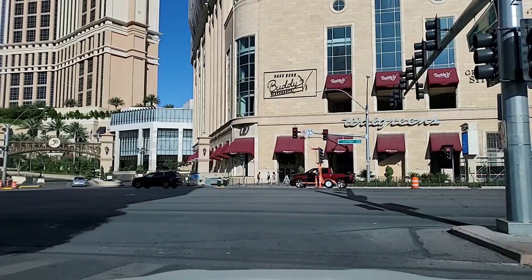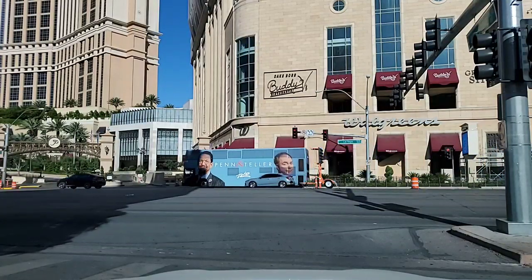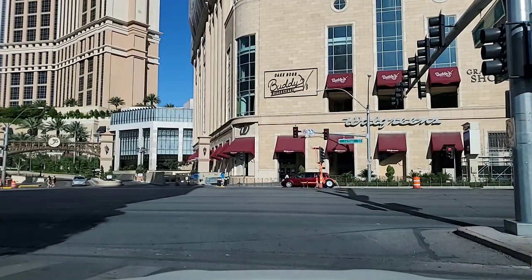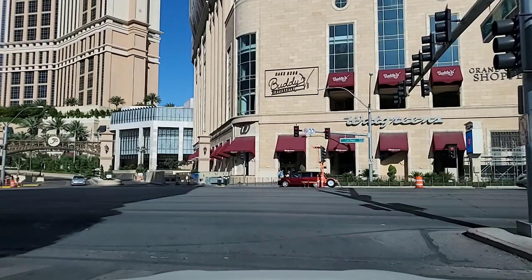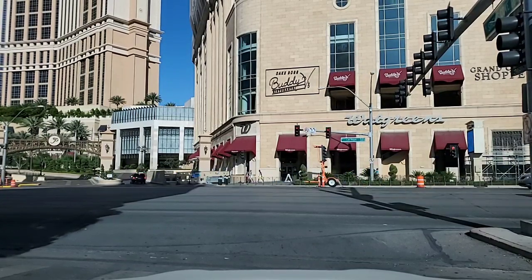So back to the TI. TI was rather empty. They were doing a little construction. I don't know if anyone ever entered from the bridge from the parking garage, but holy cow, that is the longest elevator and the longest set of stairs on earth. If that's not the Guinness Book of World Records, I don't know what is. And one of them was actually out, so you had to go down about 300 steps in order to get into the casino or wait for the single elevator. So that was a bit of a hassle getting in. Parking was no problem. Like I said, it was kind of empty.